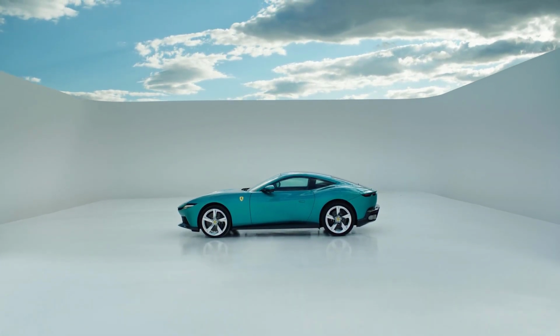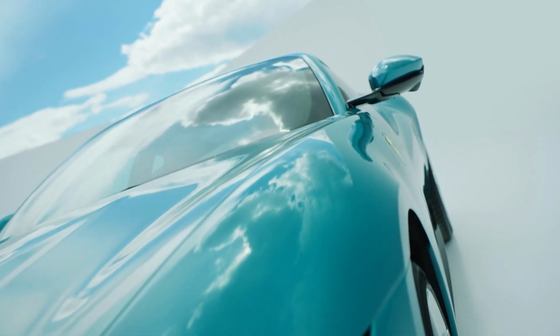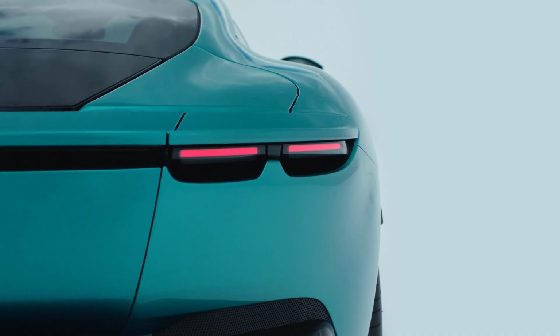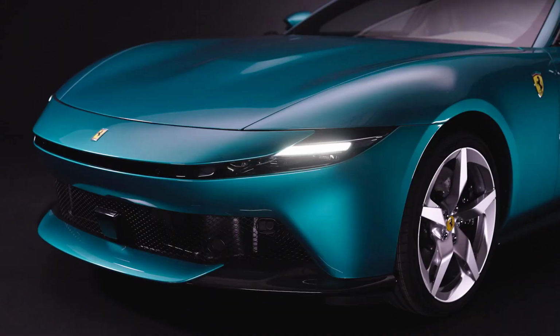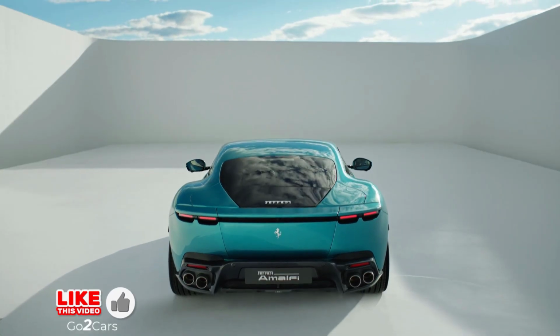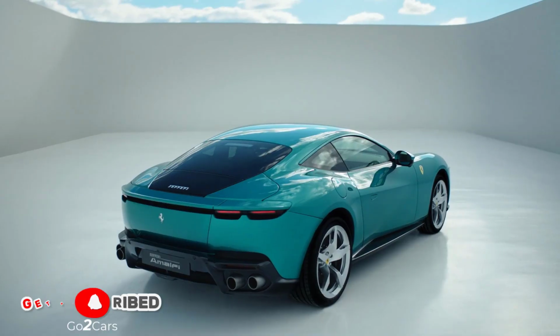In terms of proportions, the Amalfi looks to be a carbon copy of the Roma coupe, down to the exaggerated rear haunches, pointy nose, and long hood. The sharknose design, seen on cars like the SF90 and the 12Cilindri, has made its way to the Amalfi, with a black bar connecting the two svelte headlights. The rear end still features four distinct taillight pods, albeit with a black trim piece connecting the inner two lights.